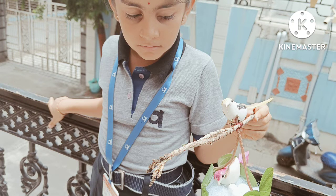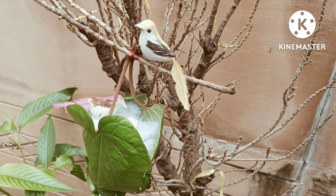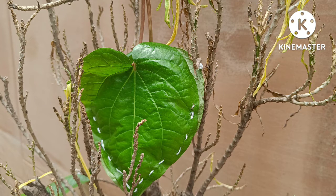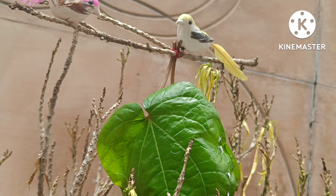So today I made a project for my science subject. The project's name is Bird's Nest. I made a beautiful weaver bird nest. My mother also helped me with this project.